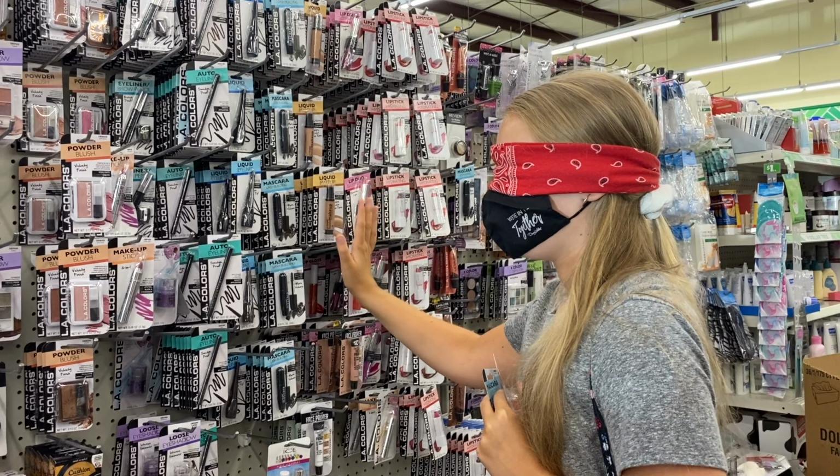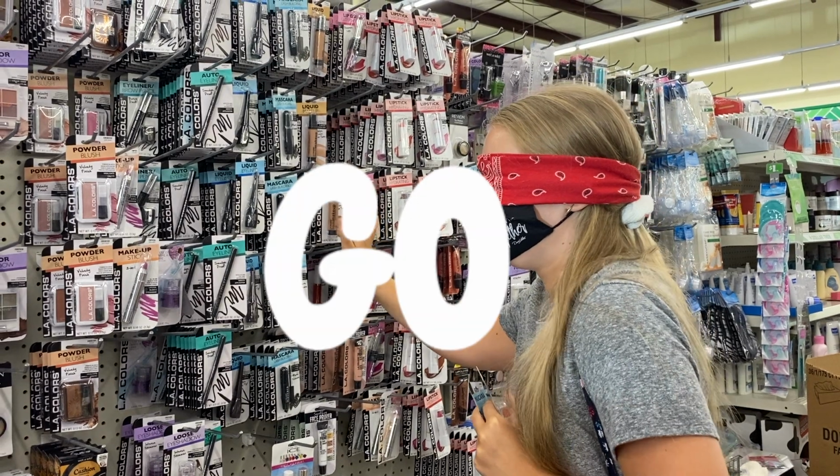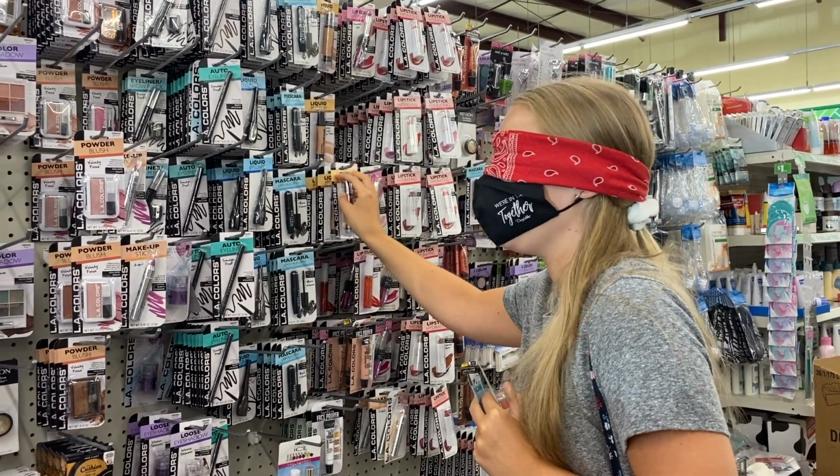What did I get for face makeup? The first thing that I chose at Dollar Tree was foundation. To the right, just a hair. Up. Now go. That's it. This is LA Colors Liquid Makeup. It's in the color tan. Look at me. I'm not tan.